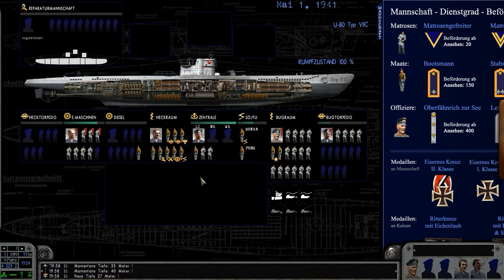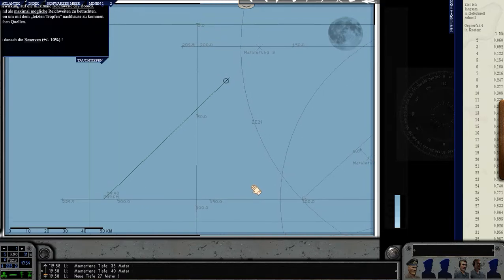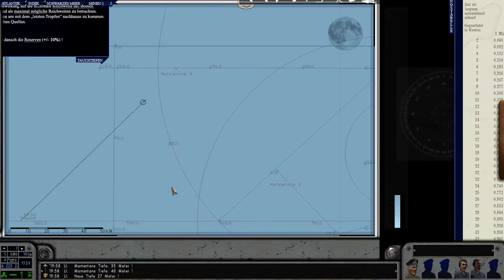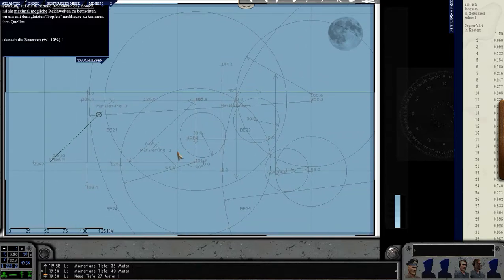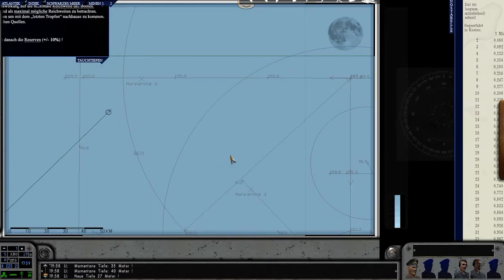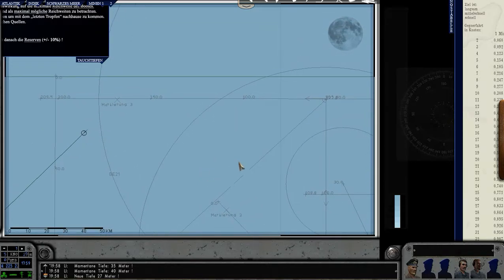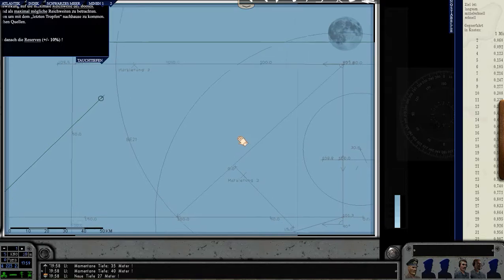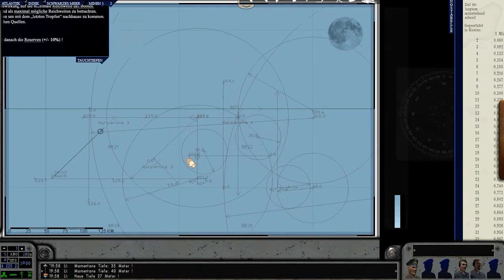Let's take a quick look at the map. So it's 8 o'clock in the evening. I've managed to get an average of 11 knots going across, including the 4 or so hydrophone check dives. So that seems to be working.